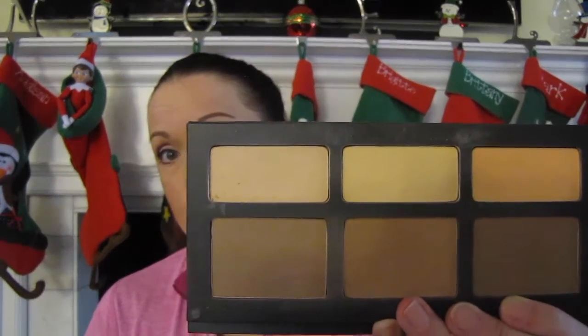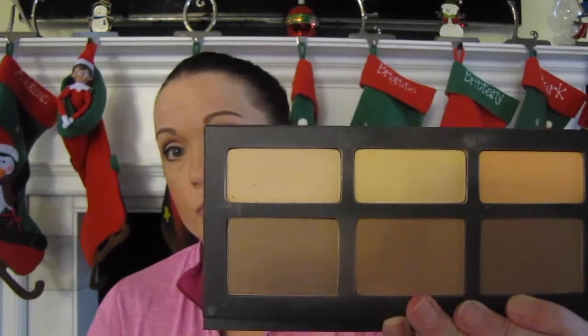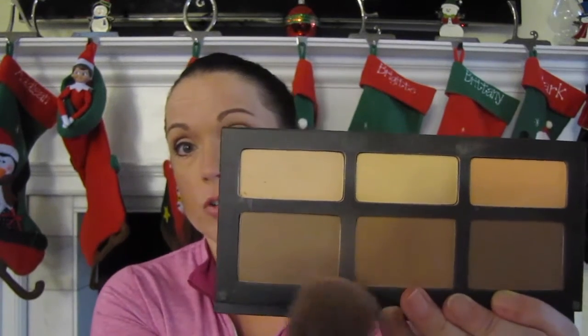I do use these two colors to go underneath the bronzing when necessary, just to make it a little bit lighter under there. So I really do like it. These colors are perfect for me. Again, I just swipe it, dab, and then I'm done. This is a beautiful brush. Again, something very affordable that you can use to put this on. So I really do like that.